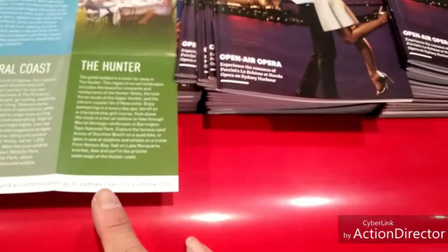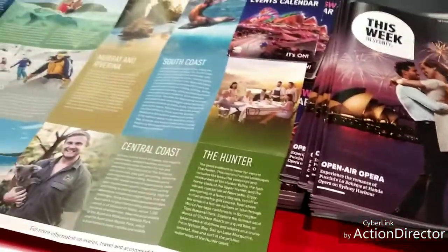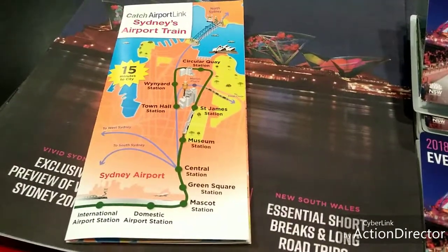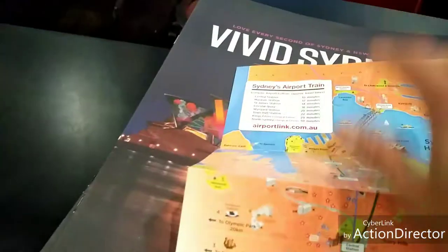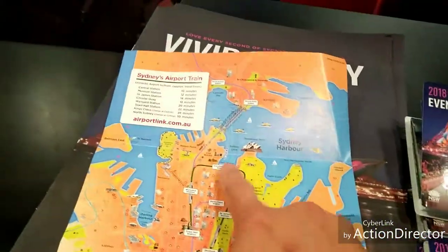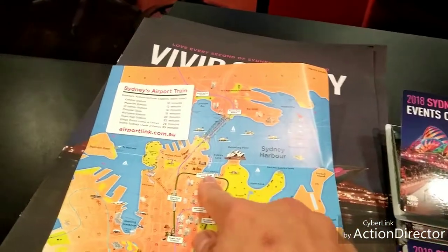You can go to sydney.com or visit newsouthwales.com. If you open this catalog, Sydney Airport Train, you will find the train network here. We are in here, Circular Quay, and we just came from this area to here.